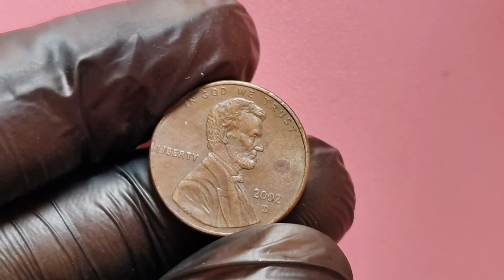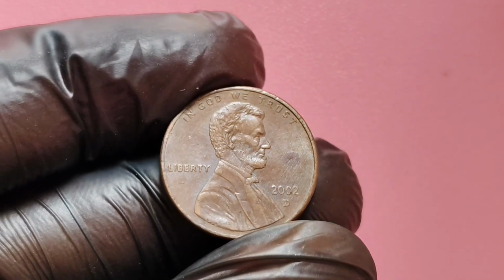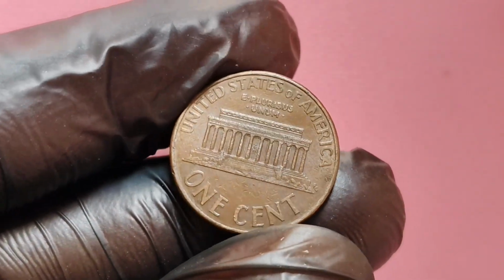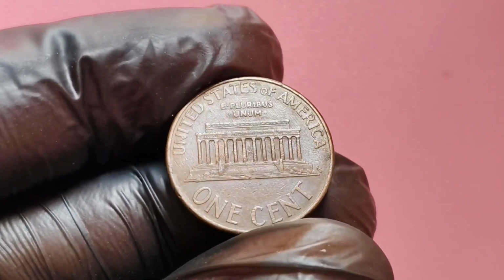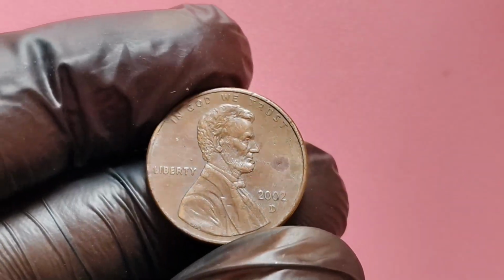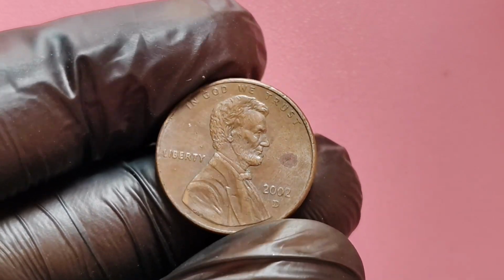A good starting point is to examine it closely with a magnifying glass. Look at the details, focusing on the date, mint mark, and key elements like Lincoln's profile and the lettering around the edge. If you notice doubling in the letters or any part of the design, you may have a double die error. For off-center strikes, the misalignment should be visible to the naked eye.